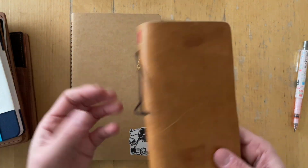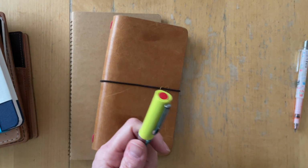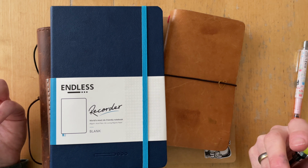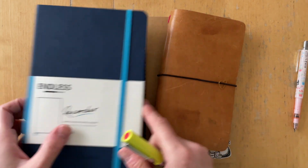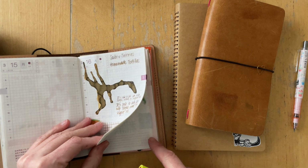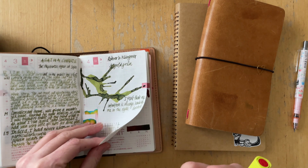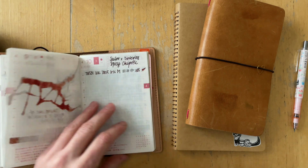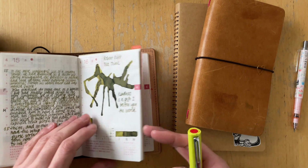And yeah, so they're not really journals in the sense, or notebooks where I take down notes on projects or anything. These are really just for me to play with fountain pens and inks. And this brings me a lot of joy. I love doing this. The ink explorations are, I would actually even say, they feel very mindful. It's a quiet thing that I do. I really enjoy doing this.